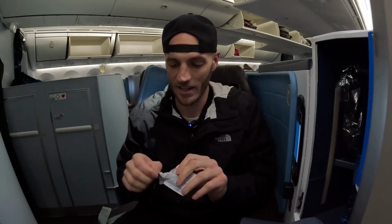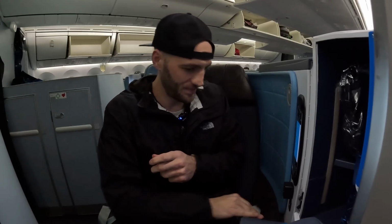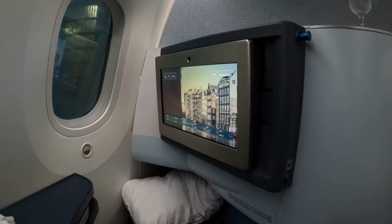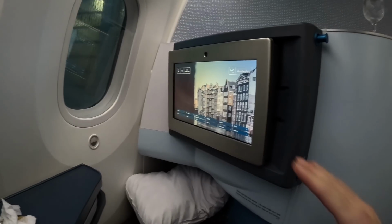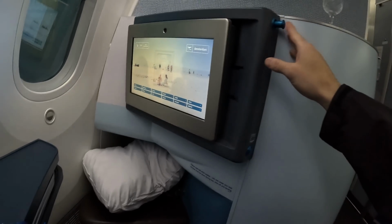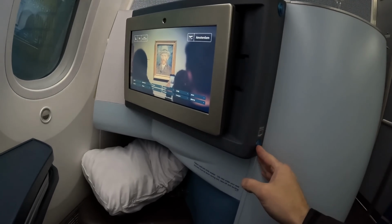I'll wait until we're airborne to give a full seat tour. But right when we boarded, they gave us a couple hand sanitizing wipes. I always like to wipe my seat down. They gave us this massive KLM branded blanket that is super soft. Basically a hotel-sized pillow, a cold water bottle, KLM branded, noise-canceling headphones. The only thing that's a little funky about the seat right off the bat is that this TV is at such a weird angle.